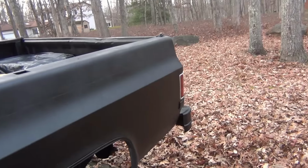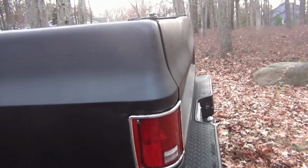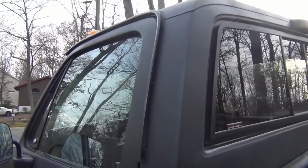I also got new taillights on both sides. All the plastic, all the lights, all the bulbs on the entire truck are replaced except for the cab light. So that's the last thing I have to do. Eventually I will, of course, get that done.